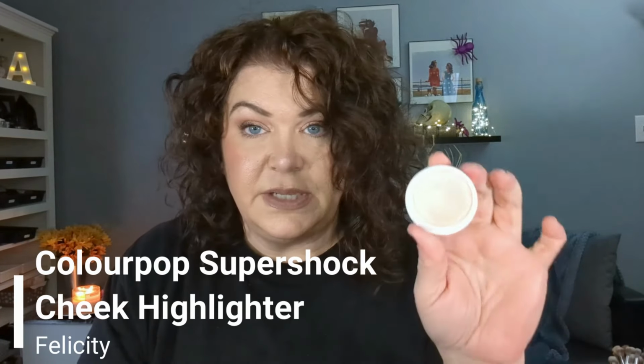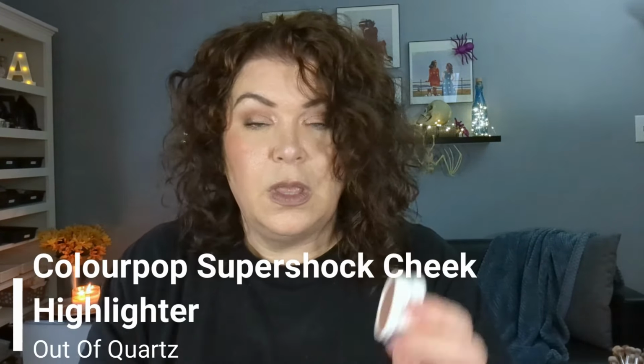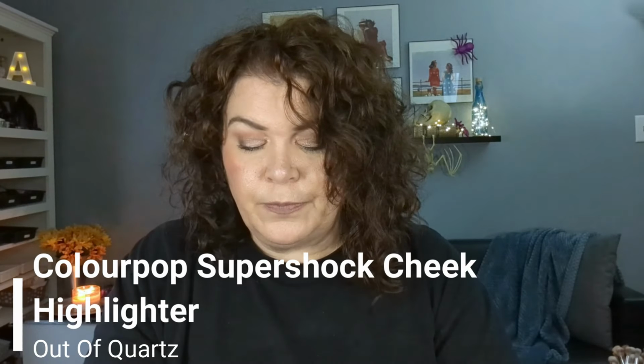I also use my ColourPop Super Shock Cheek highlighters. This is in Felicity, and it is gorgeous. I am wearing that underneath my foundation today. Beautiful. It has a pinky gold type of finish. It's gorge. And this is called Out of Quartz, and it is a little bit darker. Oh, these are so buttery. It is a little bit darker, and they are kind of similar, but this has more of a gold tone to it.